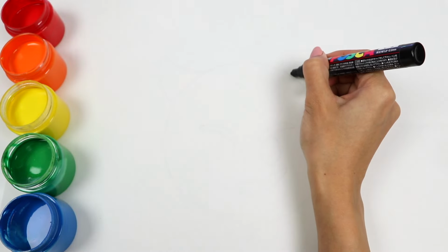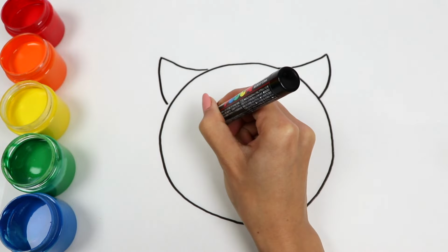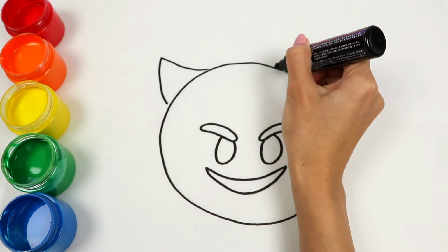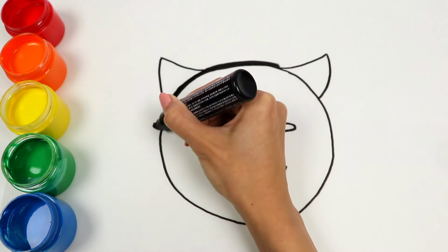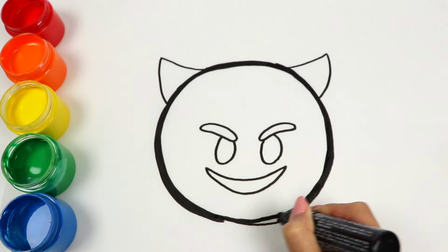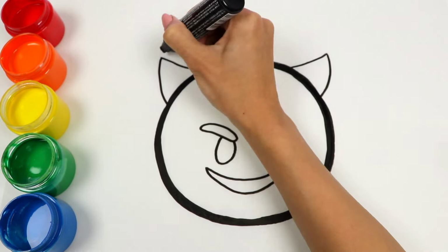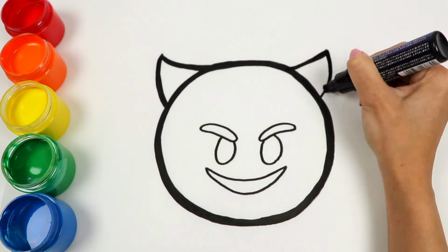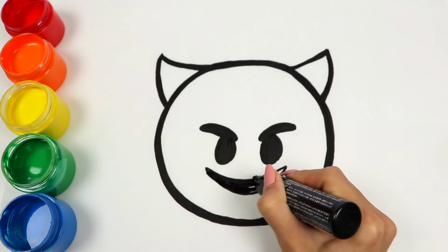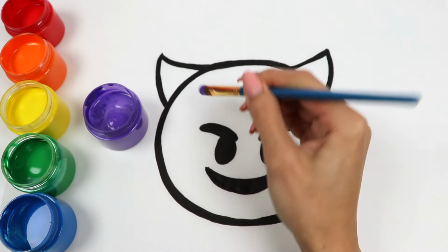Now I'll draw the devil emoji. Let's paint it. Purple.